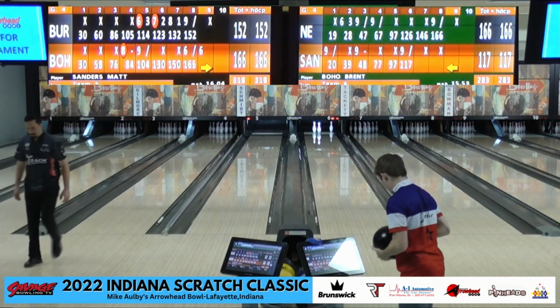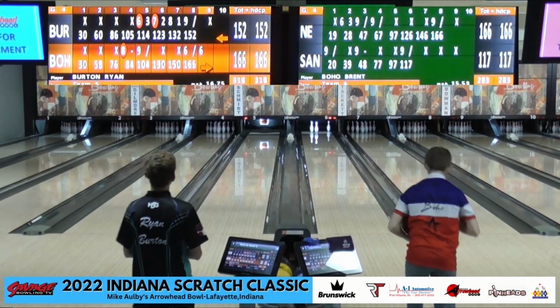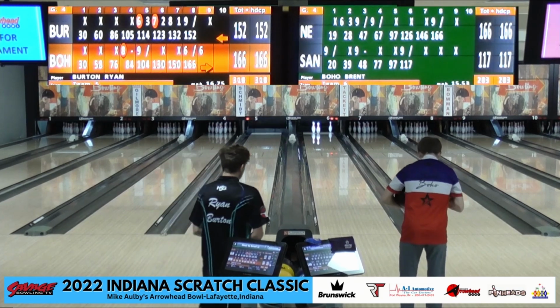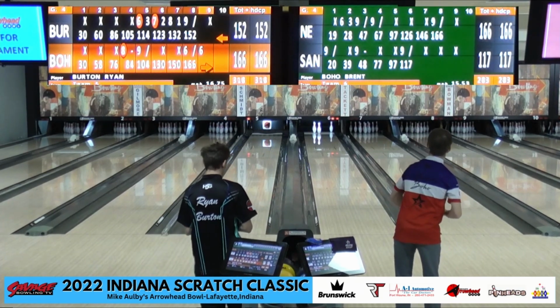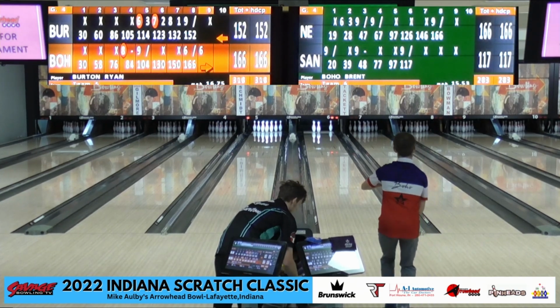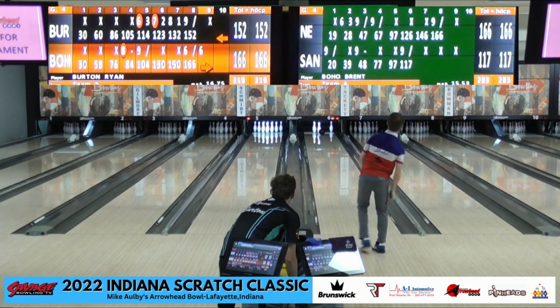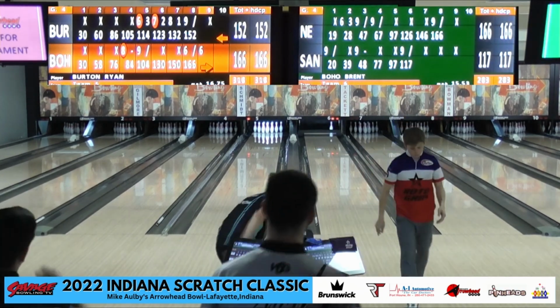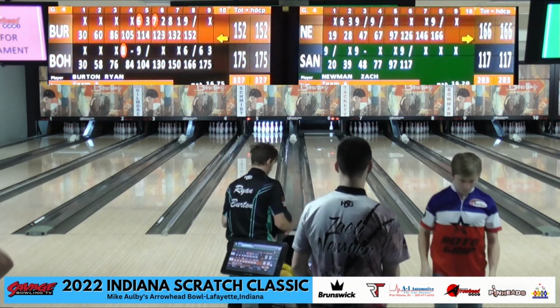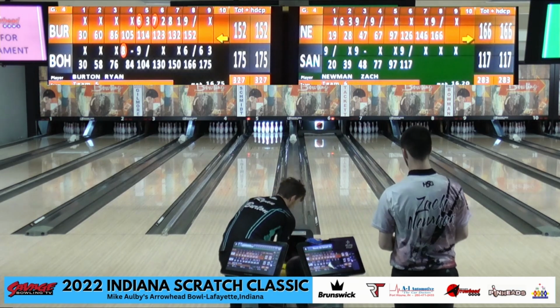Hey, there's a 3-bagger for Matt Sanders. He's not out of it, though. No, Chad. He's not out of it. He can shoot 237. He can get to plus 42. If Ryan Burton doesn't strike here, he's going to be in the 440s. It could come down to 3 people then. Zach Newman with a spare strike would be 441.